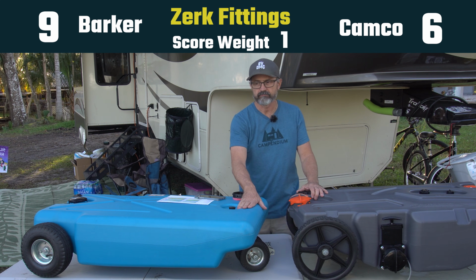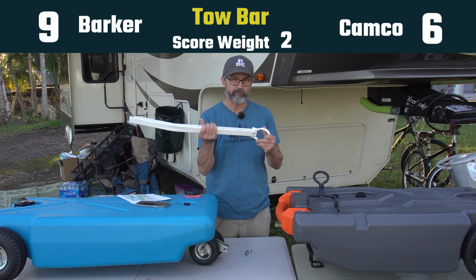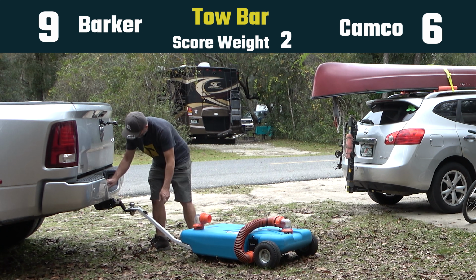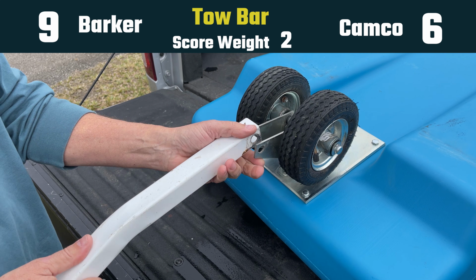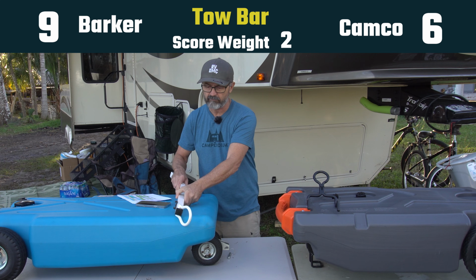Now, as far as tow bars go, the Barker has this tow bar that hooks up to your truck right here and up to your hitch ball, and it basically has this really convenient pin. You put this in here and it attaches and it holds it, and it's really convenient. It comes off and you don't have to do any lifting.